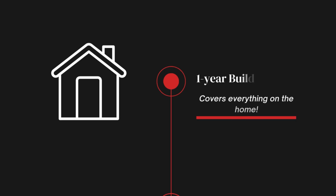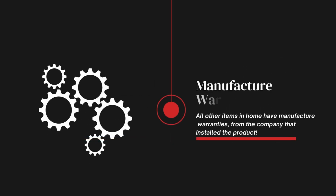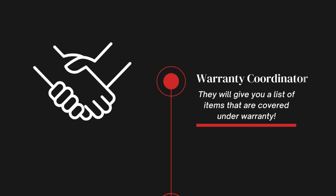a 1-year builder's warranty that covers pretty much everything on the home, and we have a 2-year mechanical warranty that comes included with the home. All of the other items in the home have extended warranties, so manufacturer's warranties basically. So you'll have, your roof will be warranted, your basement, from the company that actually installed the product. You'll actually meet your warranty coordinator at the orientation, and she will give you all of your warranty items.